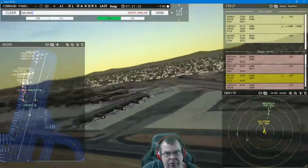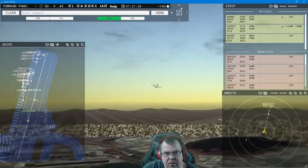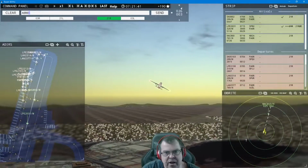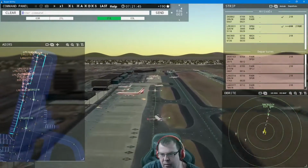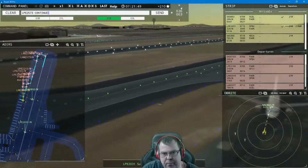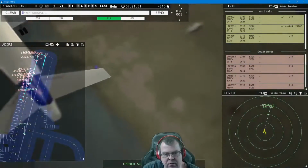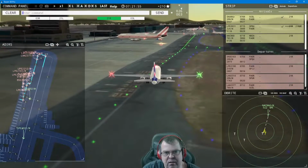American 350, contact departure. Contact departure, good morning, American 350. Aero Sky 803, continue taxi. Continue taxi, Aero Sky 803. Land Peru 2573, continue taxi. Continue taxi, Land Peru 2573.